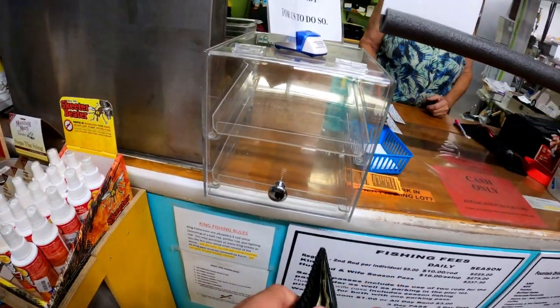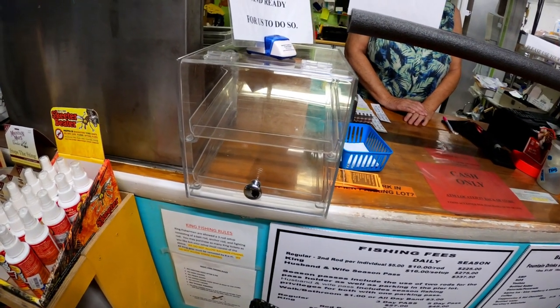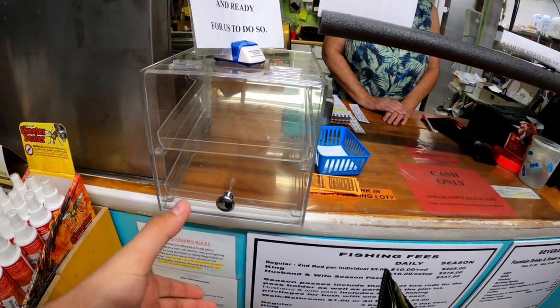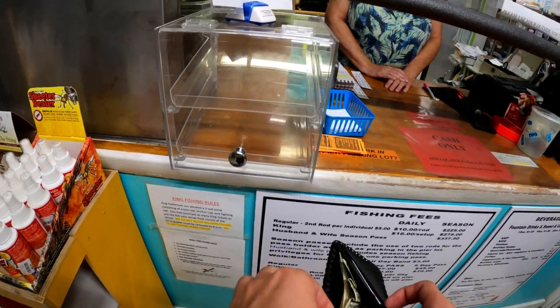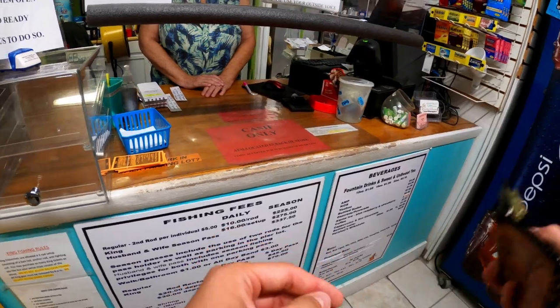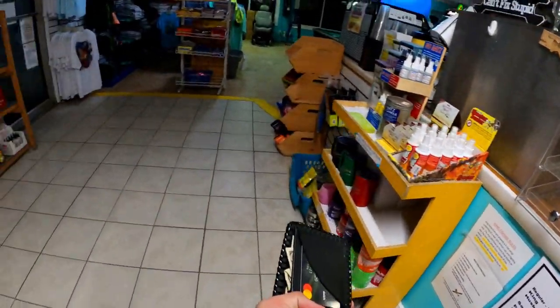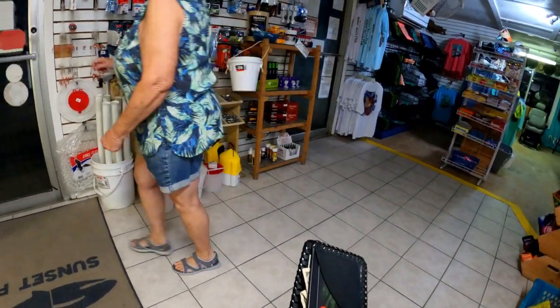Morning. I talked to a woman on the phone yesterday and asked how much it is for king fishing, and how much was it again? $16. Do you have a king set up? I got fishing poles outside. I gotta look at it. Is it a three pole set up or two? I got two.